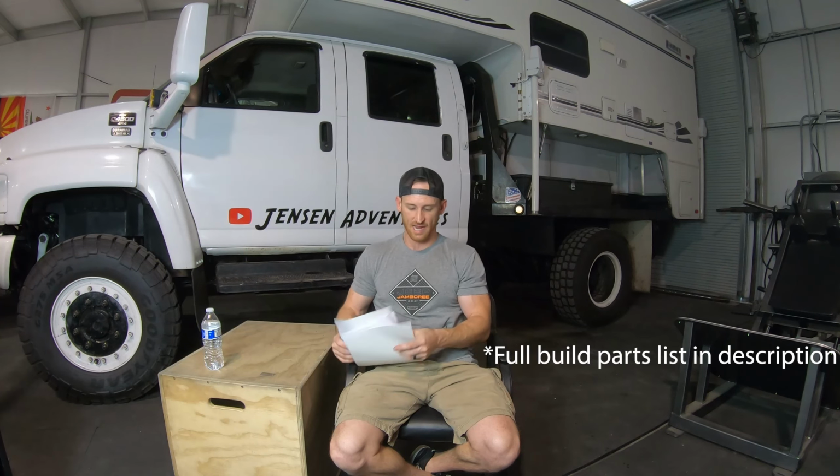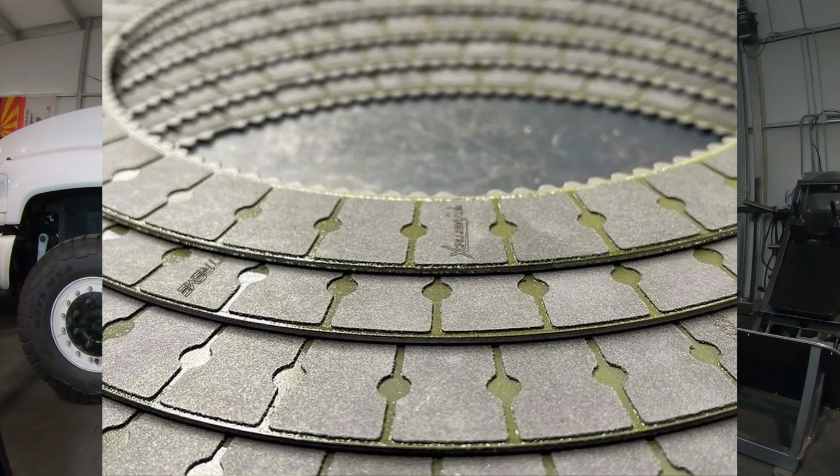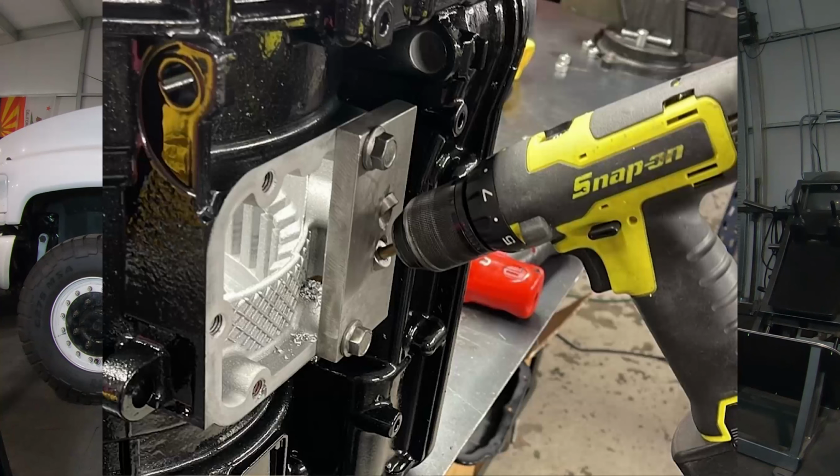They work with Tier One Transmissions out in Cave Creek. So they R&I'd the transmission, got it removed, and sent it over to Tier One. Tier One did a stage three build on that. What that includes is HD clutch packs, which is two extra clutch rings in each clutch pack, and a C3 clutch oil upgrade.